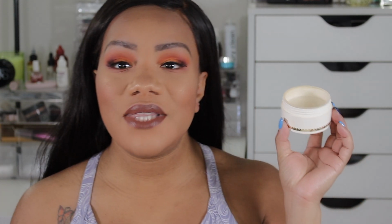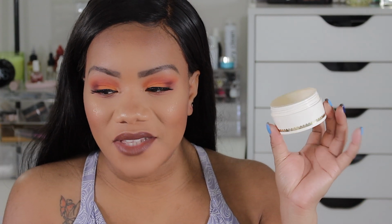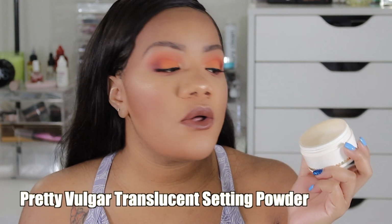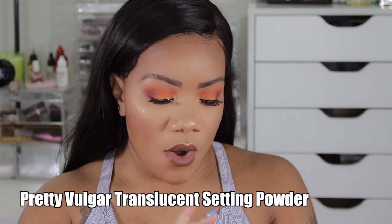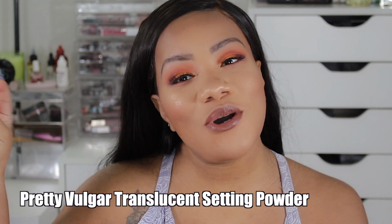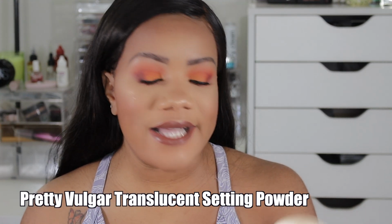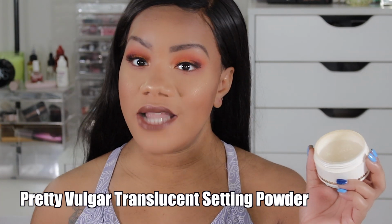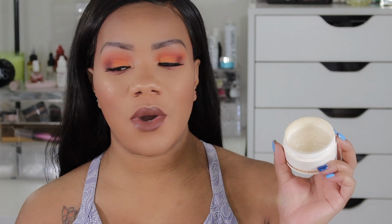It's very small, but again, it's a powder, so I feel like it'll last you for a long time. Okay, so this is the whitest powder that I have. This is the Pretty Vulgar, what is this one called? The Powder Room Matte About It Translucent Setting Powder. Now, I like this powder again because it's super soft, super silky, but it's a little lighter up underneath the eyes. So if I'm looking to brighten, this is a good one.